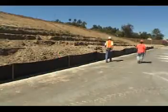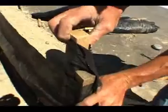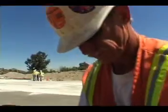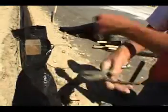The fence section is stable, with 6 inches of fence material buried. This section is tightly fastened to the next by wrapping the fabric completely around each stake, overlapping the stakes, driving both stakes in together, and fastening the tops of the stakes with wire.